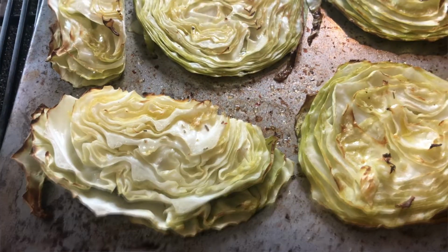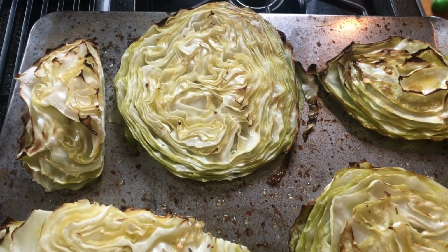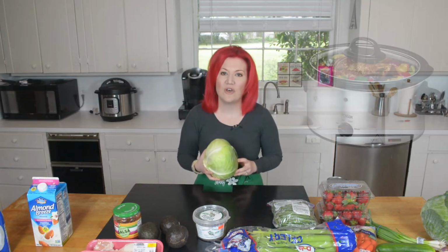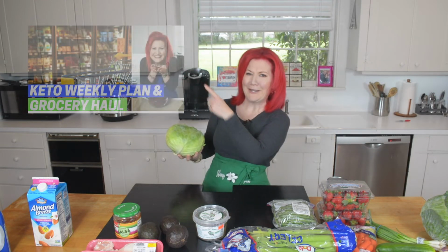Cabbage is super versatile in cooking. We could do oven roasted cabbage steaks. We can throw it in our Instapot that we have back there, and we can throw it in our slow cooker. And in this video right here, I show you how to make a wonderful pork and cabbage in your slow cooker.